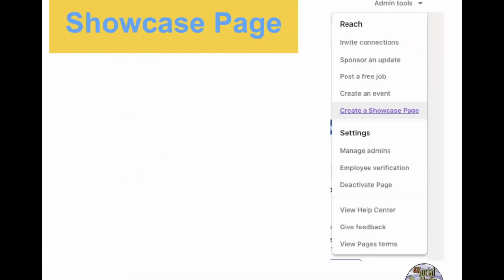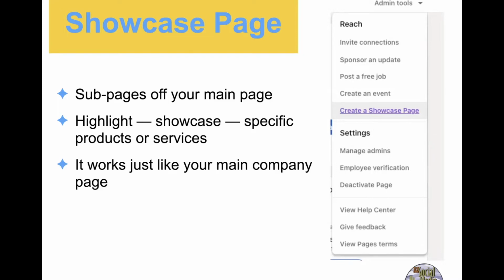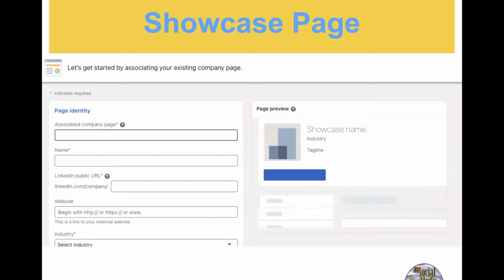Okay, so from the admin tools, you can also create a showcase page. These are sub pages off your main page, and you can highlight or showcase specific products or services. It works just like your main company page. You can post, share, and invite people on it too. So from the admin tools, you select to create a showcase page. Then you get this form.